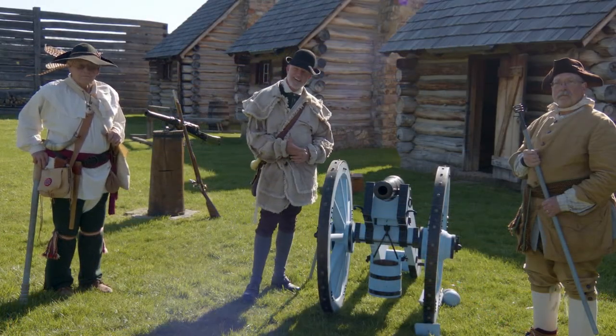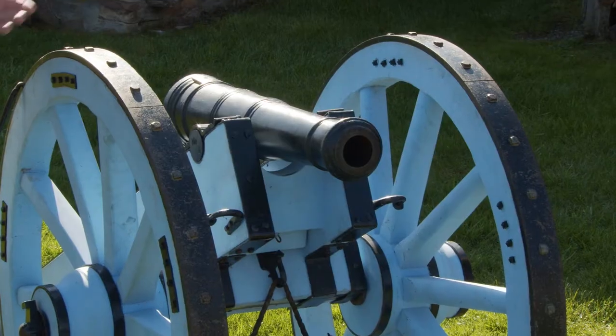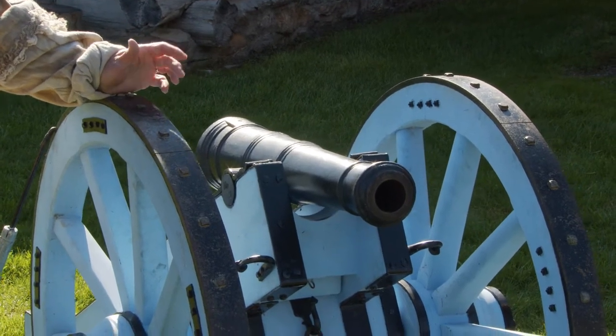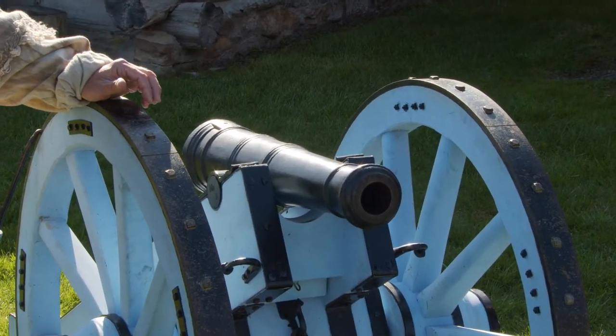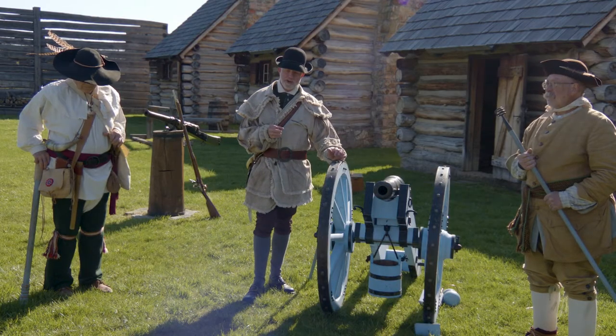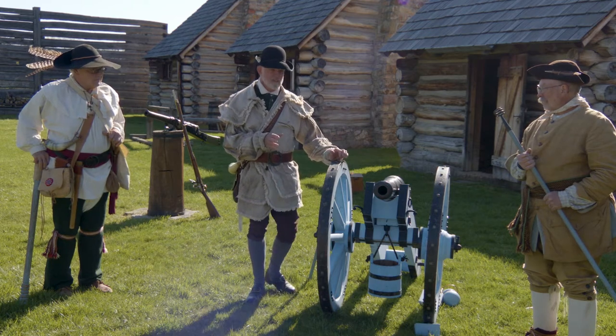One of the things I'd like to highlight today is defensive weapons at the fort. And what we have here for you is a 2-pound cannon, rather small, but also extremely valuable out on the frontier. And I will stress that this is a defensive weapon. They're very good here at the fort.